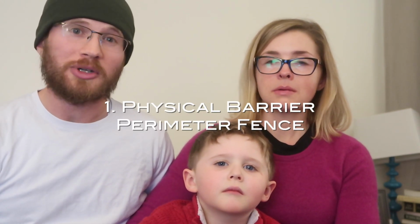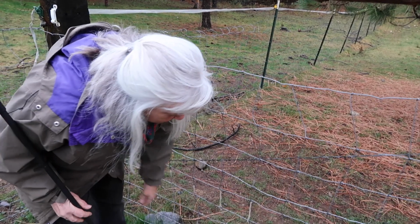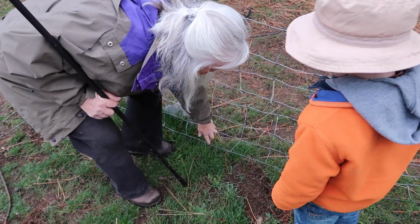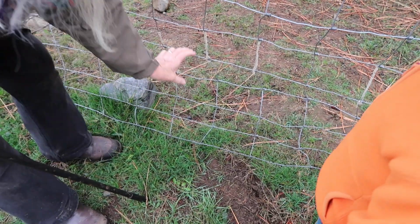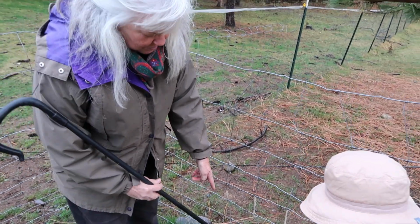The first and one of the most important things to add to the homestead next year is a physical barrier perimeter fencing. This is going to be really critical because of some of the other goals we're going to talk about. And what I mean by a physical barrier perimeter fence, I mean actual metal fencing, like a woven wire field fence, as opposed to just 4-strand polywire.